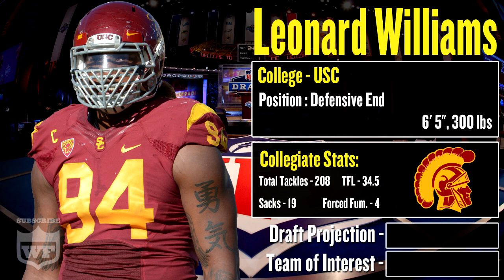Just a couple of notes before we get into this. I just got a full-time job, so I don't know if I will be doing as many of these profiles as I did last year. Also, this was made in December for those of you who are watching these in the future. So a lot of draft stock will be shifting and changing from here until April.